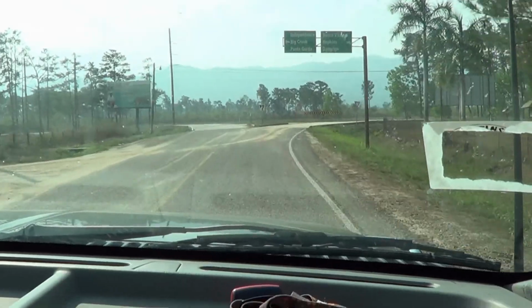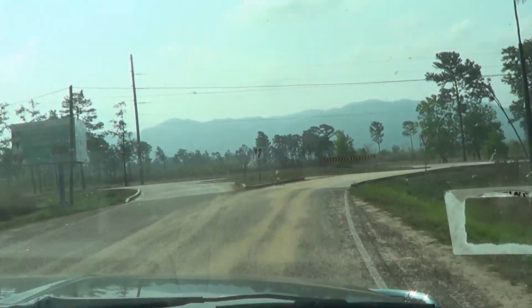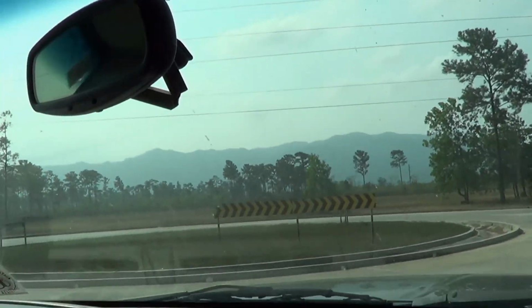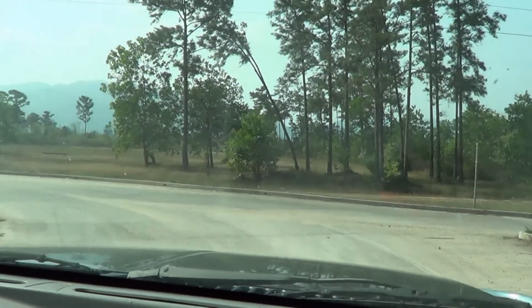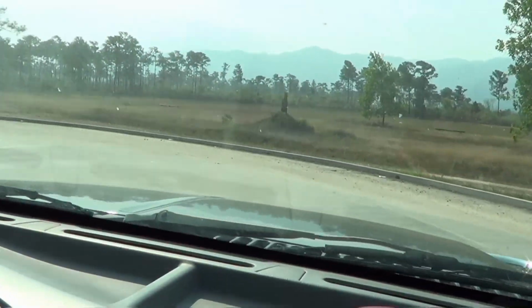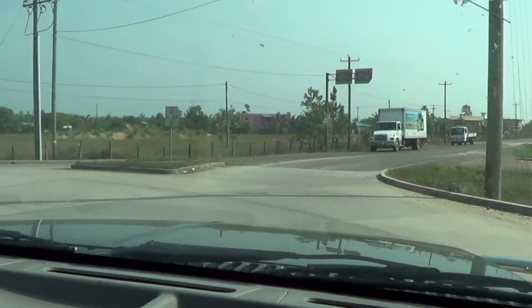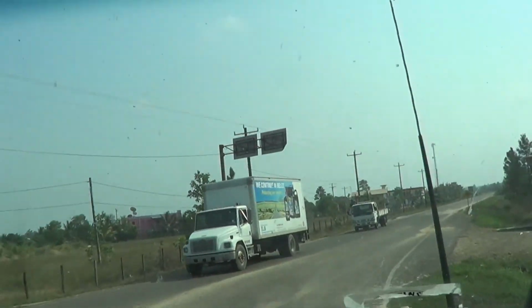Here we go. Belizean roundabout. Oh yeah! Nice. Rounded about that.